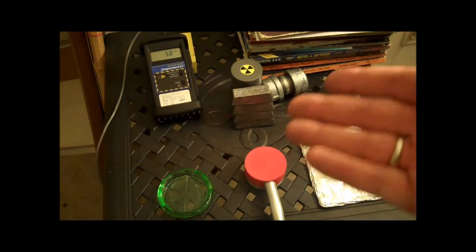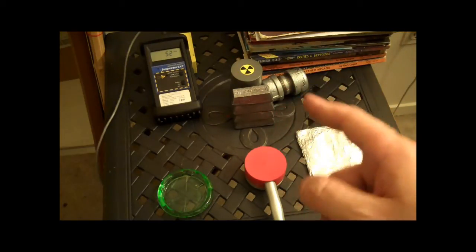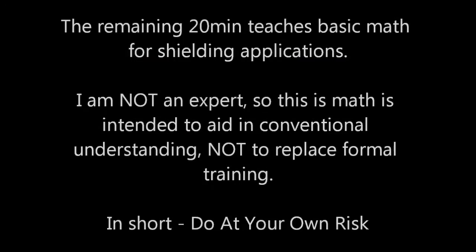So keep that in mind, but always remember the last thing here, and that is this stuff can be very dangerous. Don't play with it. If you don't know what you're doing, don't mess with it. So, alright, now let's look at a little bit more.